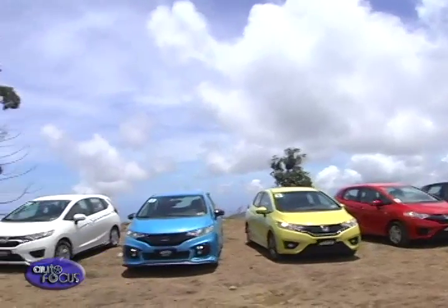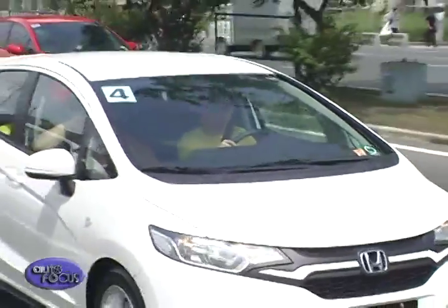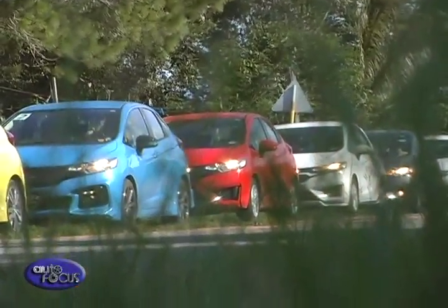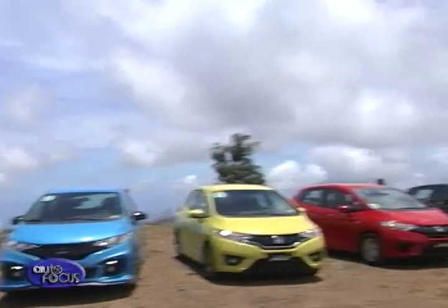It was a unanimous reaction. The all-new Honda Jazz, aside from being a functional and versatile car, is also a pleasure to drive. Congratulations to Honda Philippines on bringing this great product to Philippine shores.